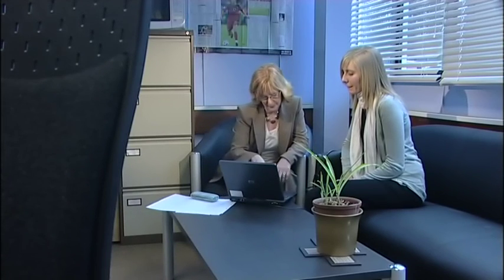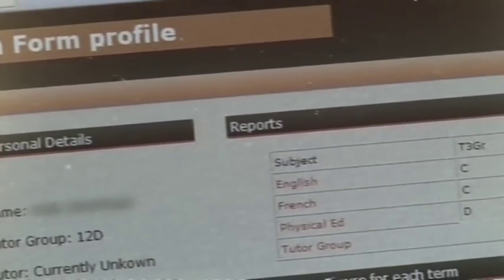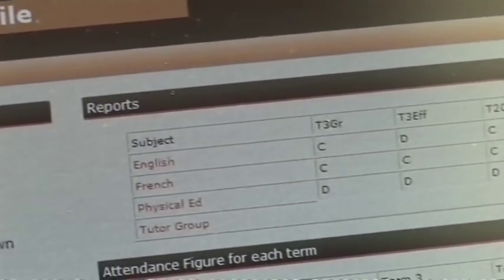Hi Kelly, we're going to have a look at your online profile just to see where you are in terms of your academic status. The online profile is part of the learning platform where the students have got all their details. They have their ALICE grade, they have their attendance. For each subject, the student will sit with a subject teacher and they will talk through their strengths and weaknesses.